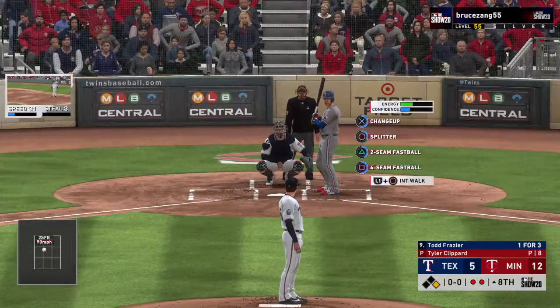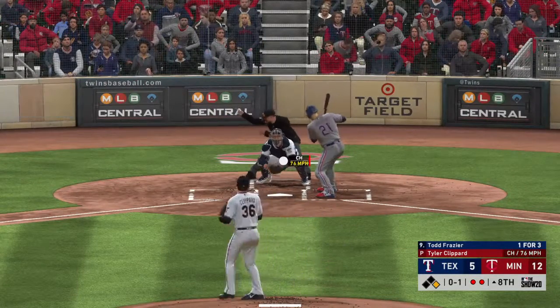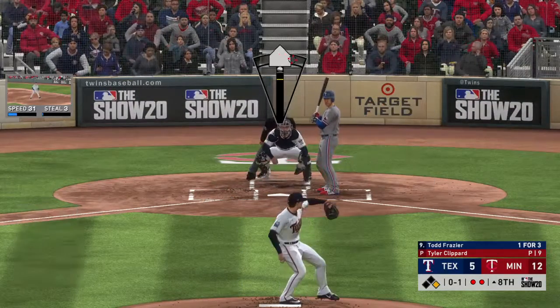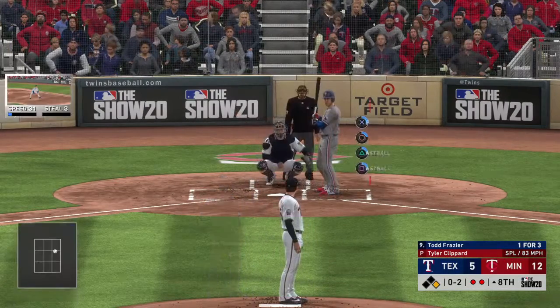Now batting, Todd Frazier. He's working on a 1 for 3 thus far. And he takes a called strike. 0-1. A runner on first with 2 away. Late decision to swing that time, and as a result, it's 0-2.